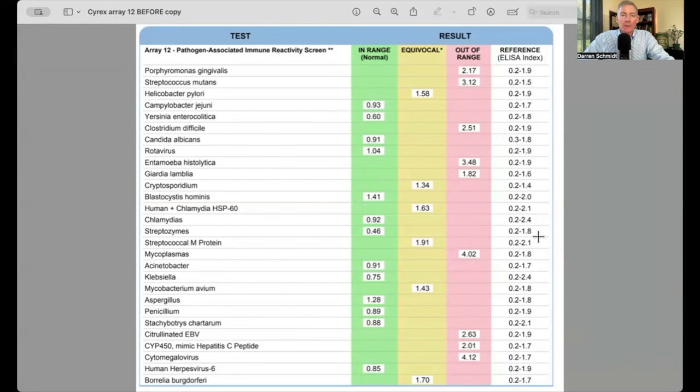Here's a sample report of Cyrex Array 12. And you can see on the left, we have a variety of organisms, including bacteria, candida. Here's a virus. Here's a parasite, another parasite. And here we have a Lyme organism. Here's black mold, aspergillus. Stachybotrys is another form of black mold. And Borrelia at the very bottom, that's another Lyme. That is the main Lyme organism.